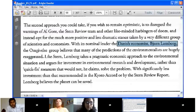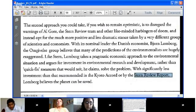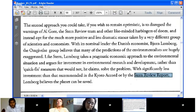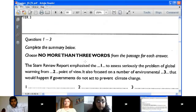So, okay, when I'm looking at this paragraph, I'm going to be looking at capital letters, Danish economists, the Omgevels group, whatever that is. Like Stern, Lomborg takes a pragmatic economic approach. I'm going to look at the capitalized words, recommended in the Kyoto Accord, Stern Review Report. I don't really have to completely understand things. I have to have a general idea of what they're talking about, and I think Farhad is correct. The second approach you could take. All right, so they're giving another suggestion, as Farhad said. So we don't have to know everything, but we have to have a general idea where everything is.